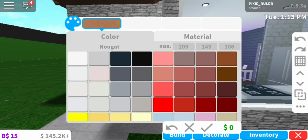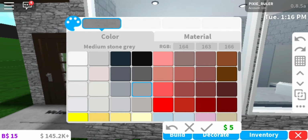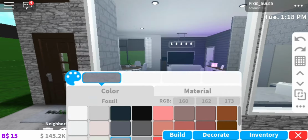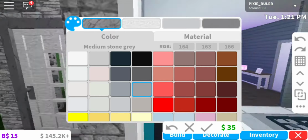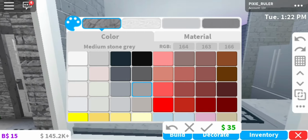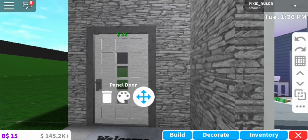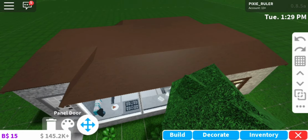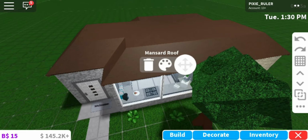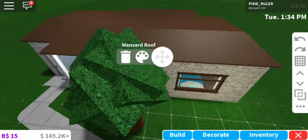Wait, one minute. I just need to do this. Okay. And this is for a good cause. Yeah, I can do that. Okay, see, now we've done the front door. And I should also change your roof color, like brown, children. Okay, now I'll change it after.